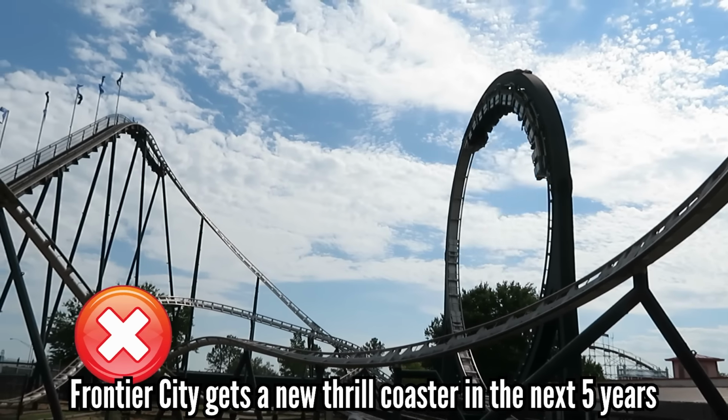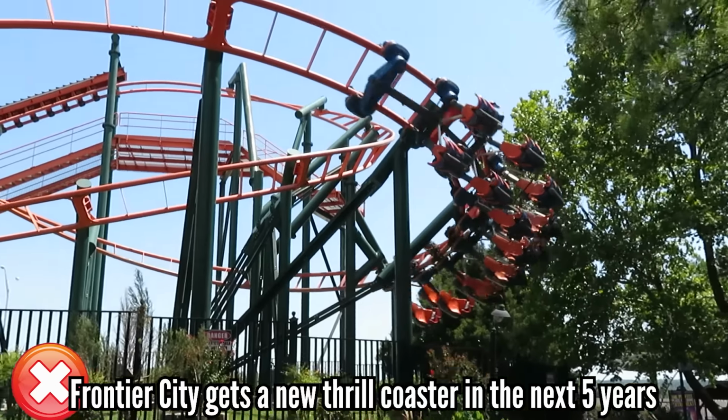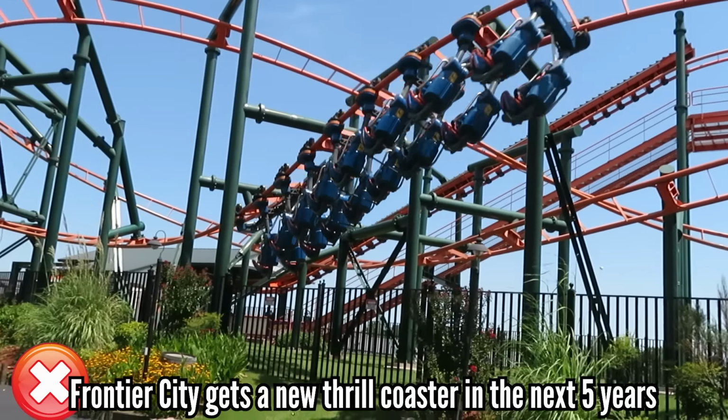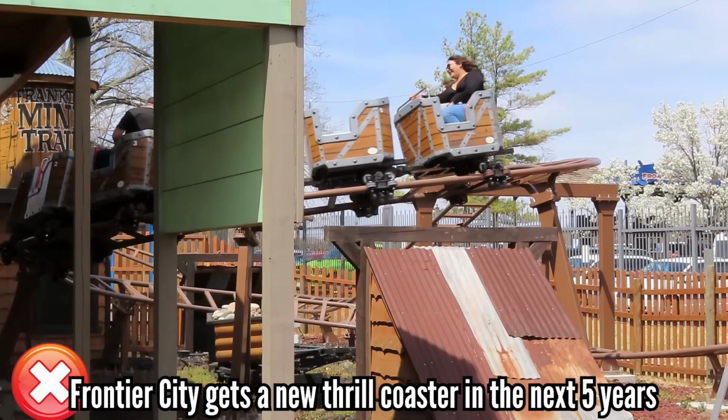No, I'm selling this. They haven't gotten a thrill coaster since 1993, that being Diamondback. Just the family coasters, Steel Lasso and Frankie's Mine Train over the last 32 years. So, if by some miracle they do get a new coaster, it'll probably be family friendly.